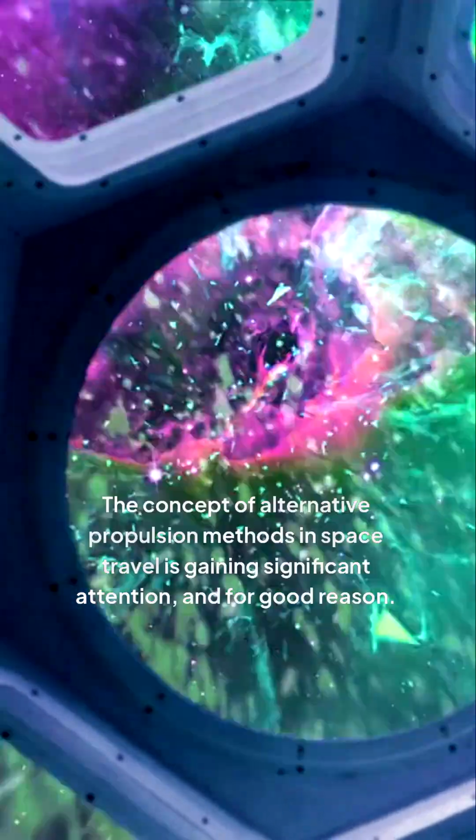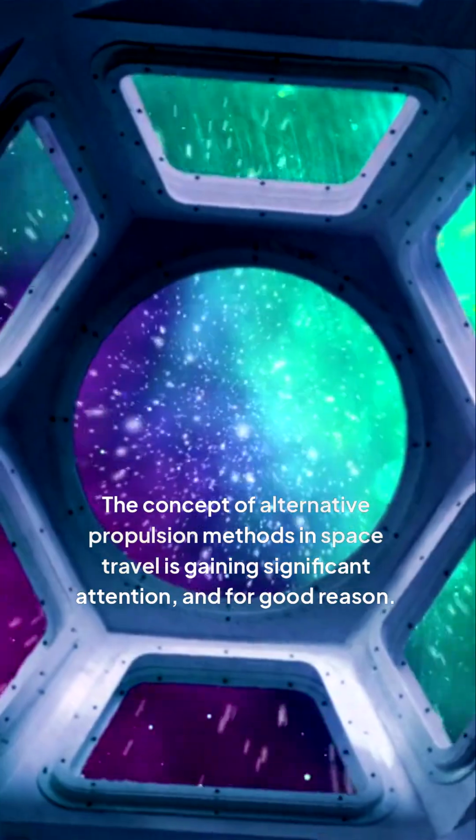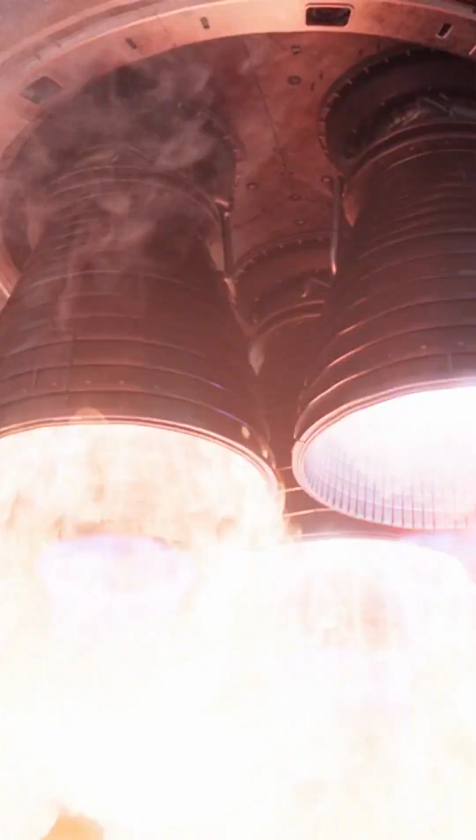The concept of alternative propulsion methods in space travel is gaining significant attention, and for good reason. It's an area of research that has the potential to revolutionize our exploration of the cosmos, enabling us to travel farther and more efficiently than ever before. Traditional propulsion systems, such as chemical rockets, have been the backbone of space exploration for decades.